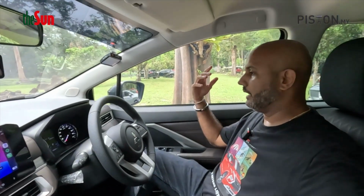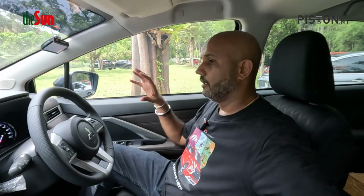Alright, so besides that, it's a good interior. It's comfortable, it's back to basics, it's decent. I quite like this interior. You know, it's spacious, comfortable and such. What more would you want in an interior, right? Now, I'll show you how the top of the line model looks.